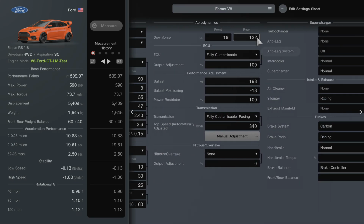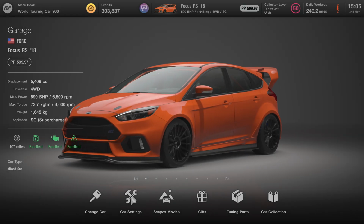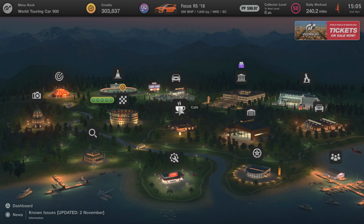Again, it's running very low aero on the front, which does make a little bit of difference going into some of the corners. But yeah, this is a really good build. So what I'm going to do today, I'm going to actually replicate.